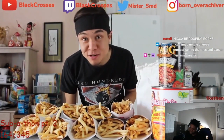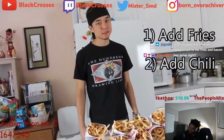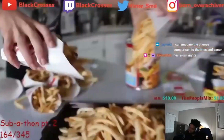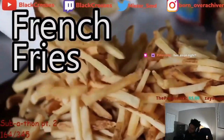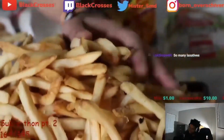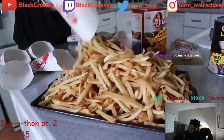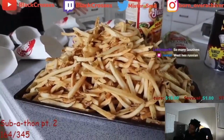Holy crap, that's a lot of french fries. Alright guys, today's dish is going to be a cookie tray. When I said earlier that the assembly of this is going to be no big deal, I meant it's going to be really easy to make. Oh my God. There's not enough space on this tray. Look how many french fries that is. That is a ton of french fries.